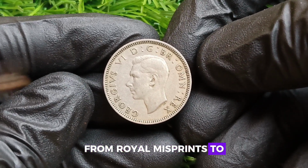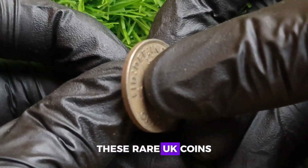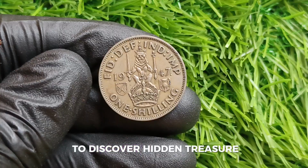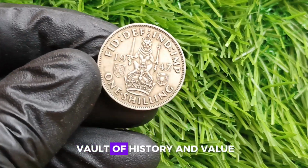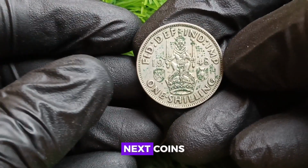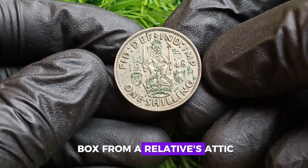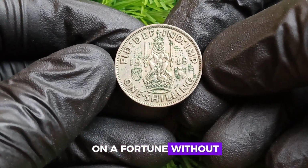From royal misprints to silver planchet miracles, these rare UK coins are shocking collectors and changing lives. Don't miss your chance to discover hidden treasure in your own home. Let's crack open the vault of history and value. Next, coins. If you've ever handled old British coins or inherited a forgotten box from a relative's attic, you may be sitting on a fortune without even knowing it.